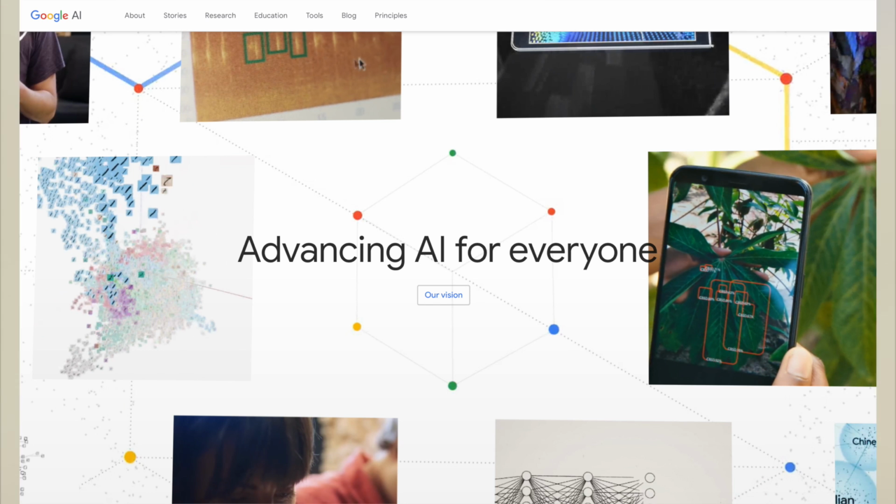Building on a key theme from I/O 2018, you can expect to see expanded AI use cases on the Pixel 3 device outside of last year's Visual Core. This will be a key to on-device AI processing.